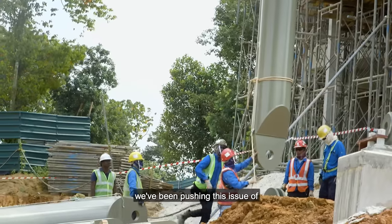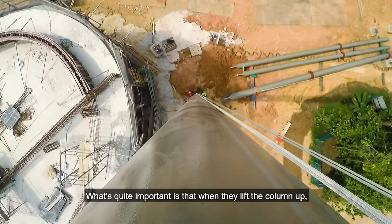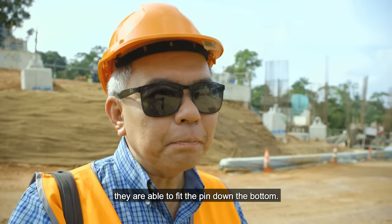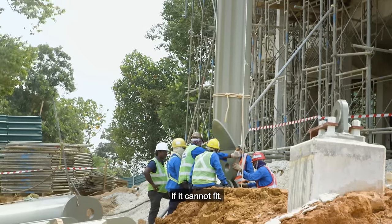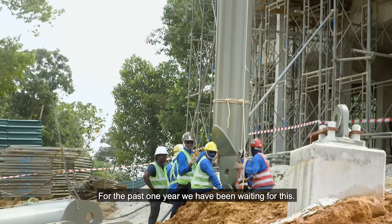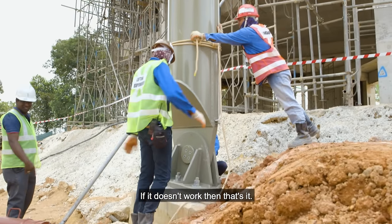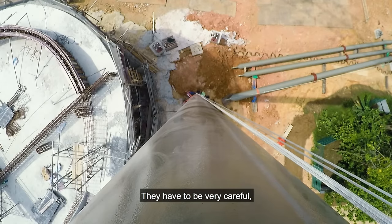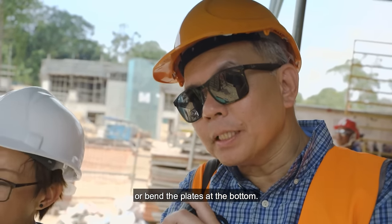Throughout the whole process, we've been pushing this issue of very tight tolerance, very tight accuracy. What's quite important is that they lift it up, and when they put it down, they're able to fit the pin down at the bottom. Keeping my fingers crossed, nothing happens while I'm here. If this one cannot fit, it's a really very big headache. From the past 1 year, we are waiting for this. If it doesn't work, then that's it. They have to be very careful that they don't damage the permanent column or bend the plates at the bottom.